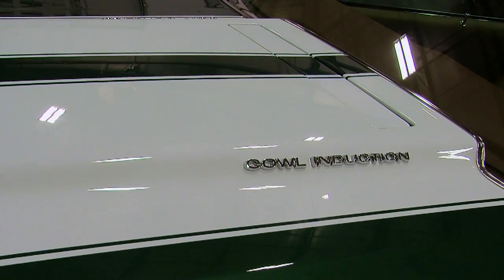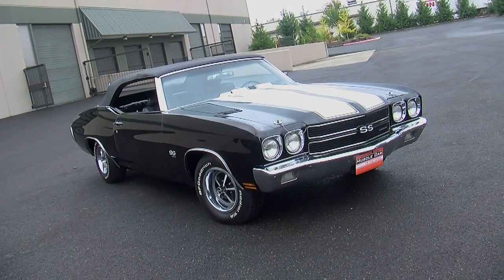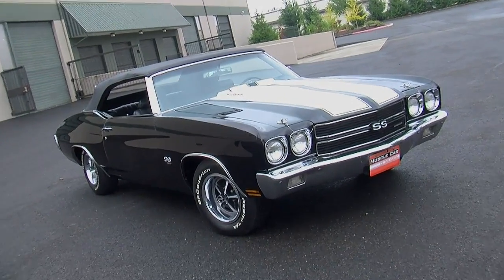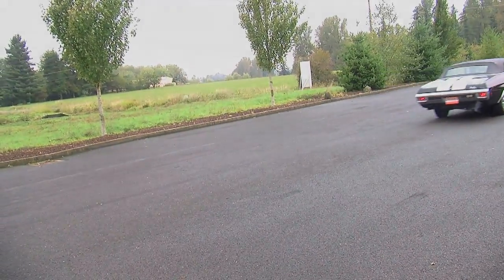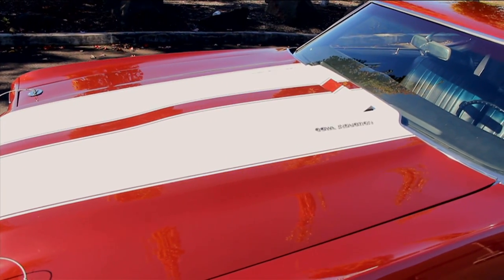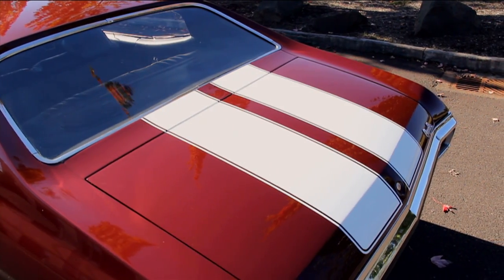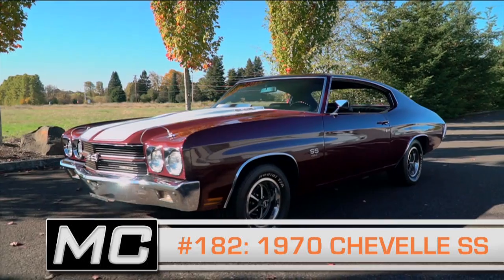Certain hoods, like the cowl induction hood, had to have them, but you could have an SS car without the stripe, and the colors were up to you. These colors are not notated on the trim tag. The only way to truly know if your Chevelle SS had these stripes from the factory is if you find the build sheet during the restoration process, because these stripes are not found on the trim tag, and there's really no other way of knowing. This particular car can be found in episode number 182.